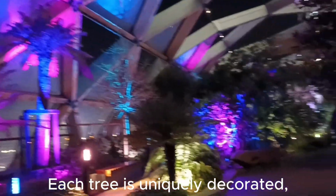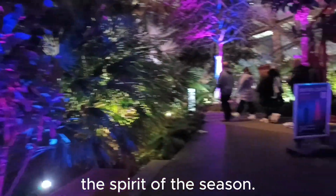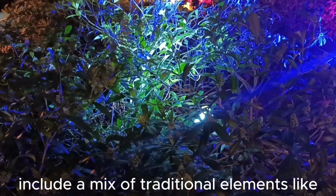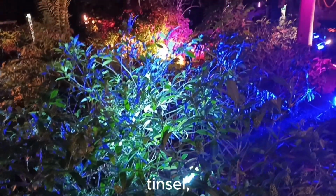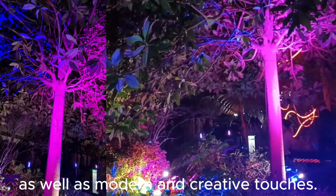Each tree is uniquely decorated, often with themes that reflect the spirit of the season. The decorations include a mix of traditional elements like baubles, tinsel, and ribbons, as well as modern and creative touches.